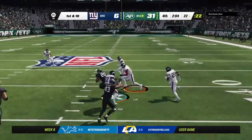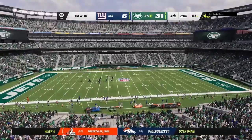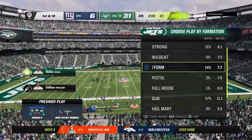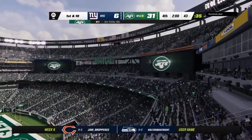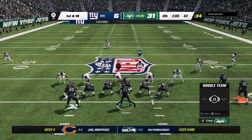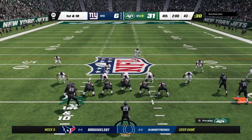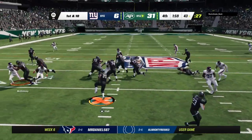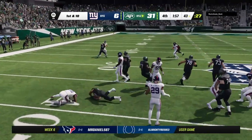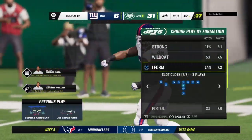Straight ahead is Hall. Room here to run. And they will get him down, but not before he gets very good yardage there, as that will lead us right into the 2-minute warning. 69 yards rushing for him now on what was his 10th carry of the ball game. Now here's a little touch pass as they tap it quickly to their receiver. And this one's going to go the wrong way, losing yardage back at the 42.